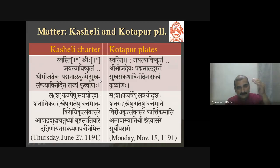So from the beginning, Swasti, Shri, Jayatya, Vishkrutam, etc., until the actual matter of the donation. So, Shri Bhoja Devaha, Padmanala Durge, Sukha Sankatha, Vinodena, Rajyam Kurvana. So, till that, there are hardly any differences. But then it begins here.